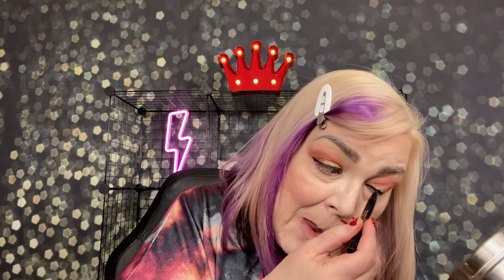Now we're going to do some liner and lashes. I'm going to do the Stila liner. Very cute. And the Dark Star Mascara from Pat McGrath. I'm getting a little on my lids, but that's what Q-tips are for. It's so cute.